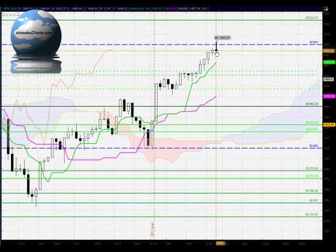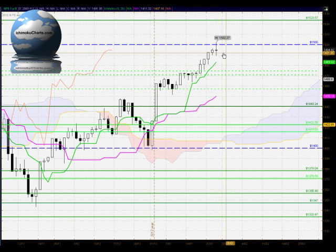Well, a continuation of the trend to the upside today. The candle has made a higher high and a slightly lower low, so an outside day in bar chart terms. Certainly an indecisive day because of that. And even though we have had the seller strong enough to take out the previous low, only very slightly over, we still do have an uptrend in place.